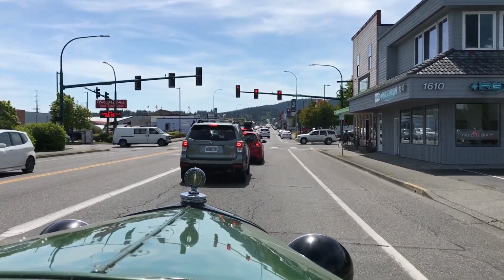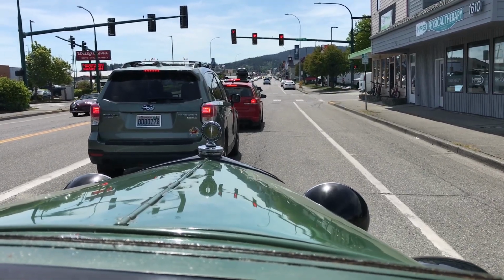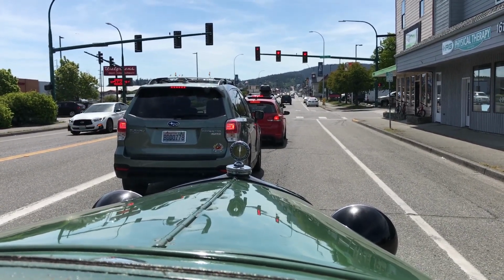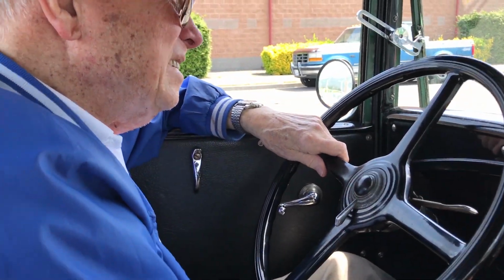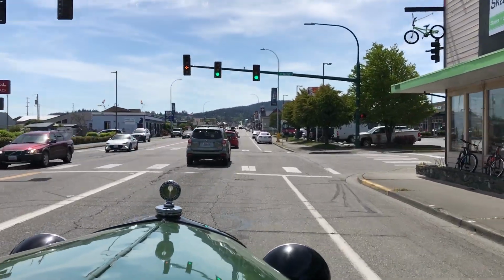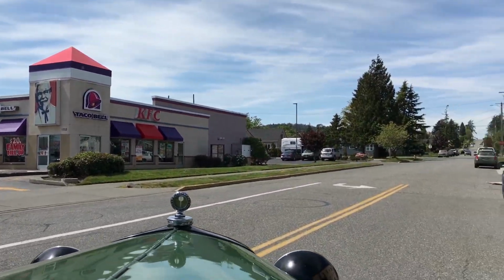Here we are in busy commercial street in downtown Anacortes, Washington. Well, people will yield to us. We're intimidating. We'll give them the horn. That's right. Going the back way, get up that busy street.